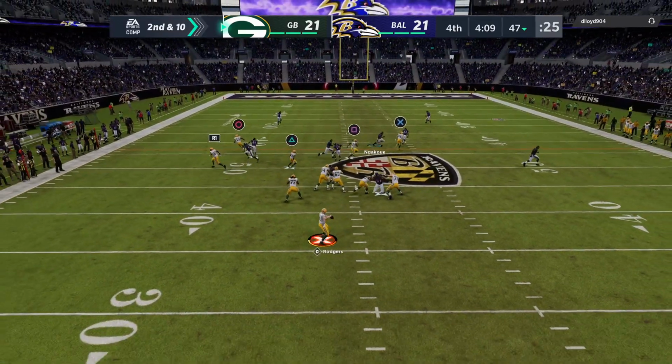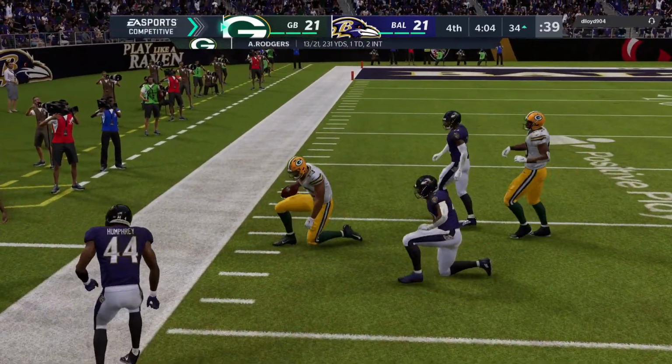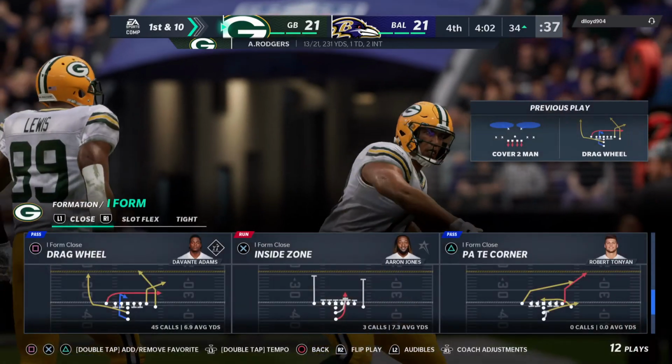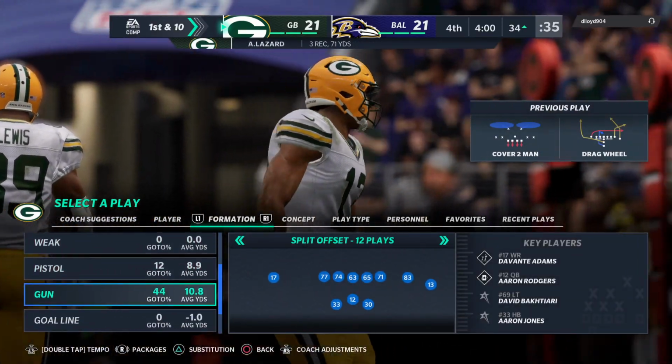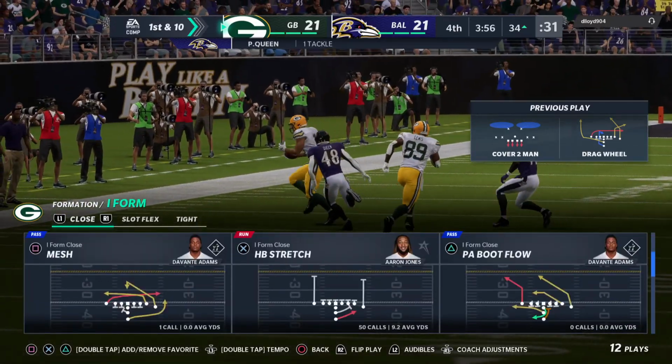Back to the air on 2nd down. It's Rodgers. That's complete to Lazard. And he's going to be taken down with the 1st down at the Ravens' 34-yard line. 19 yards to pick up there. Move the chains.